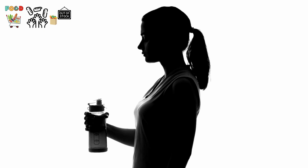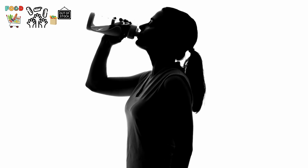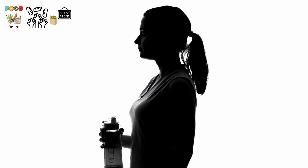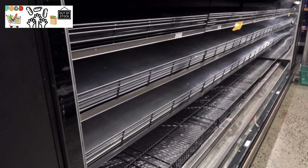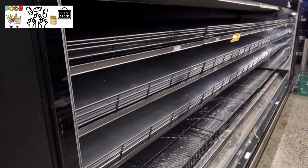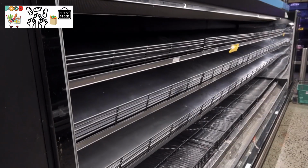Another surprising item that disappears fast? Sports drinks. In my area, it's common to see carts packed with sports drinks and bottled water side by side. It seems like anything remotely tied to hydration or convenience becomes a priority when panic sets in. This buying behavior highlights how unprepared many people are. Instead of focusing on sustainable, practical supplies, they grab whatever they think they'll need for the next few days, whether or not it actually makes sense. As preppers, understanding these patterns can help us stay ahead of the chaos.